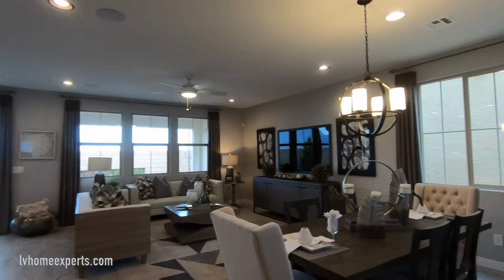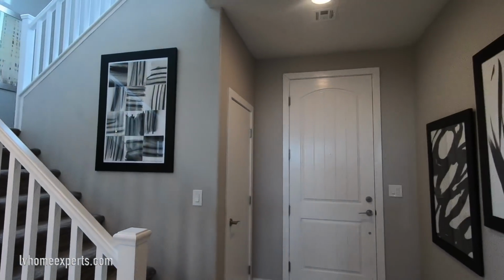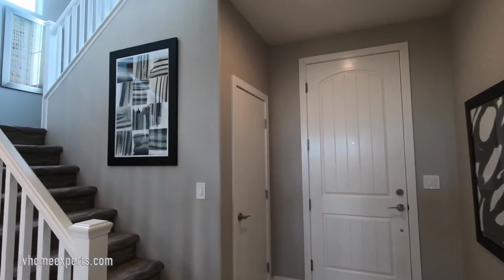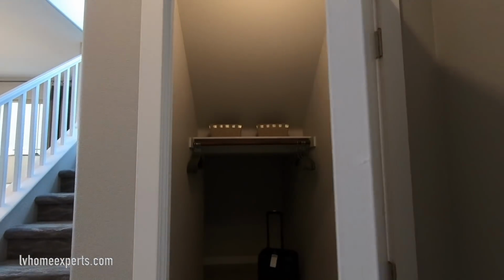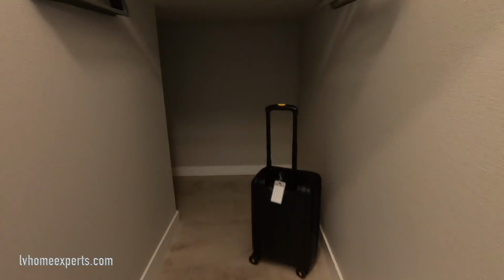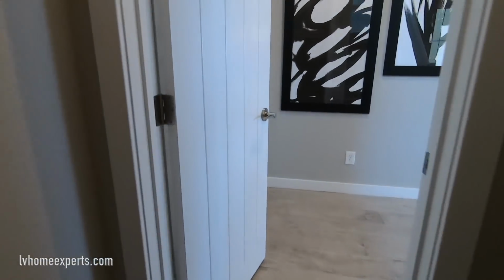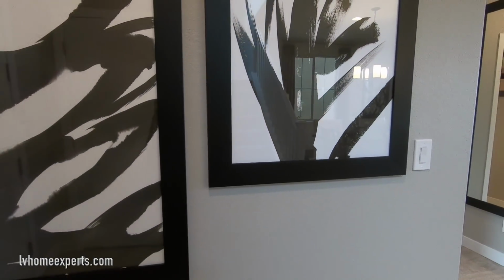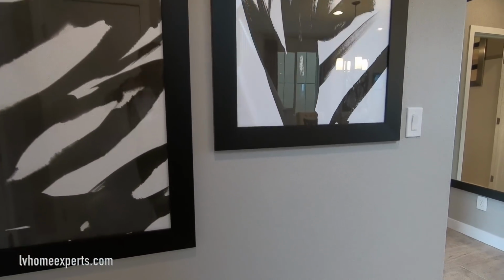Okay? Now, this property right here is actually the Dakota plan. There are 4 plans that you can choose from, but 3 of them are modeled. This one is a 2-story home, 1,859 square feet. It starts off as a 3-bedroom, but you do have an option for a 4th bedroom. You have 3 baths, a study, and a 2-car garage. There are 3 different types of elevations that you can choose from.